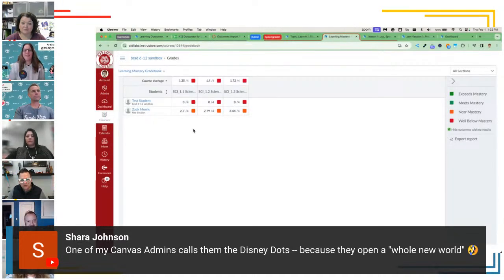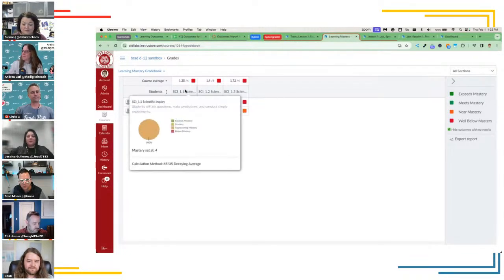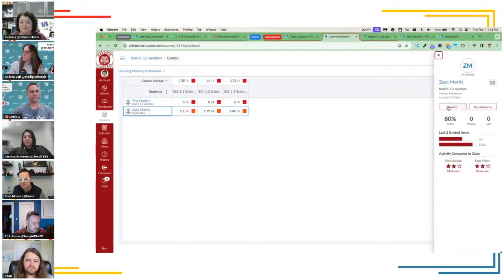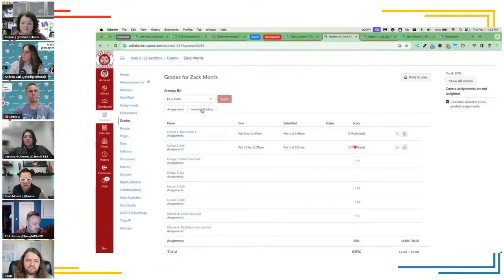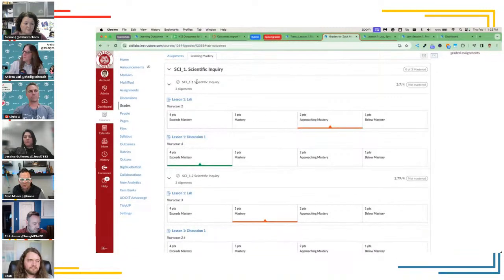And this is where you will see those outcomes that have been scored for each individual student. And so you can see the whole class as a whole. You can see the average as the class as a whole. And then you can drill into each individual student and view the individual outcomes in the Learning Mastery tab for that student. So here's an example that I've scored for Zach here. I've given him 2 different grades, one for the lab and one for a discussion where I've scored that outcome.